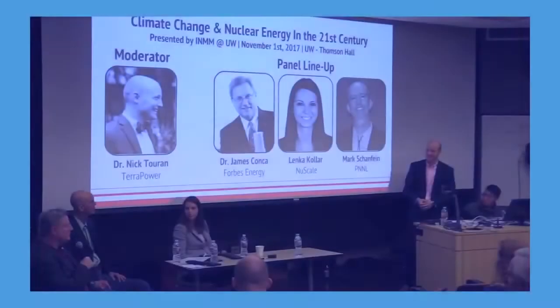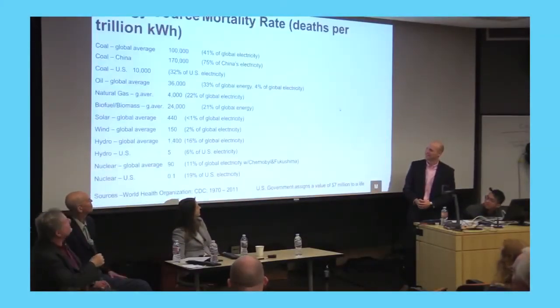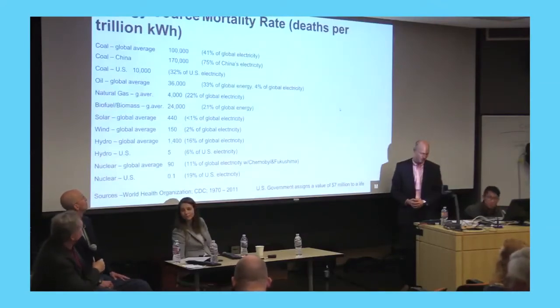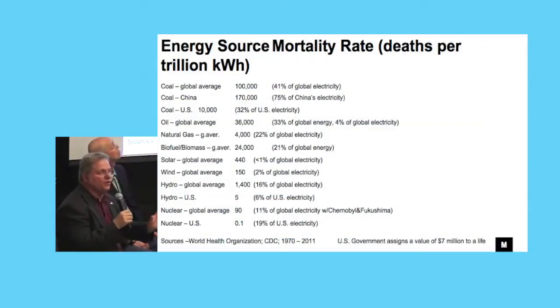Slide 7. These are the numbers. This is the mortality rate per trillion kilowatt hours produced by each of these sources. This is totally normalized.